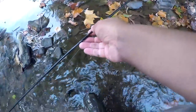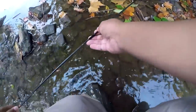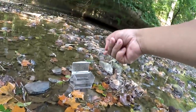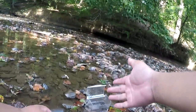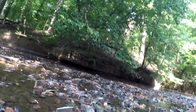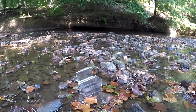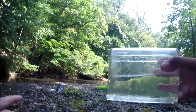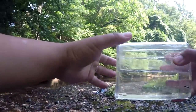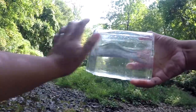Oh, I got it. I got it. Don't fall. Don't fall. I got it. In the tank. I got him. He's in the tank. Oh, yes. Darter. I got a darter. Oh, boy. Oh, for the love of God. It took me 1 hour and 30 minutes total to get a little darter for you guys.